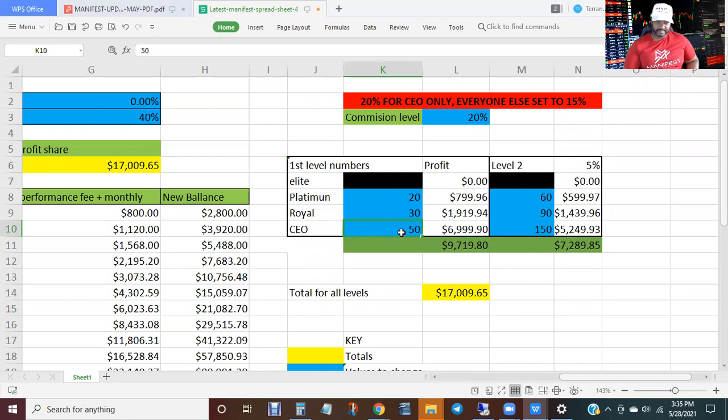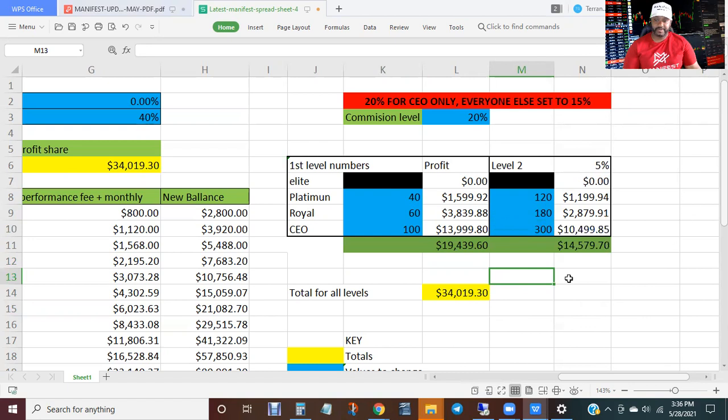Very easy to do. And say you step your game up a lot and you want to go to 200. $26,000. So if that's 200, that means this 300 has to be 600. So you got 120, 180, 300. $35,000. Stretch this out a little bit so you see the full number. You make 19,000 on your first level, 14,000. And this is just building a team with the monthly.